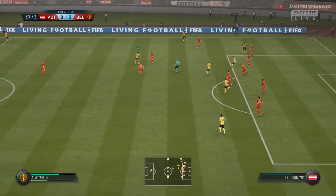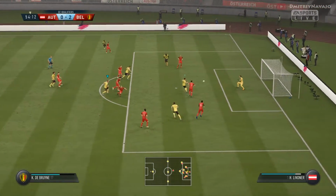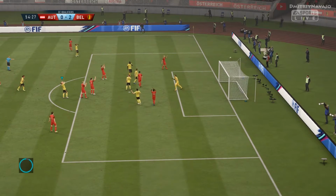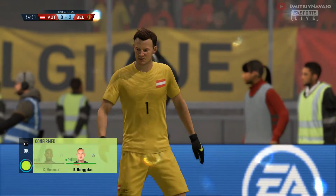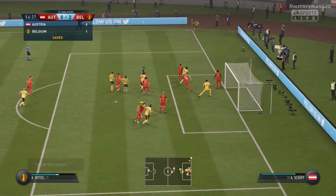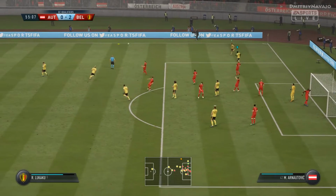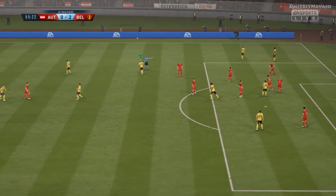Axel Witsel. Meunier. It's De Bruyne. And here's the shot. Saved by the goalkeeper at full stretch. Corner now. Put the corner in the middle. And they get it away. And now a throw-in.